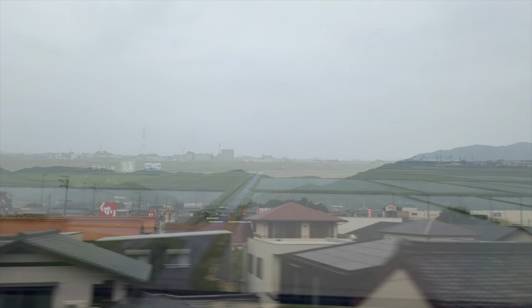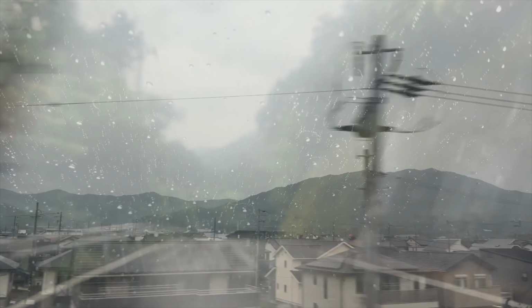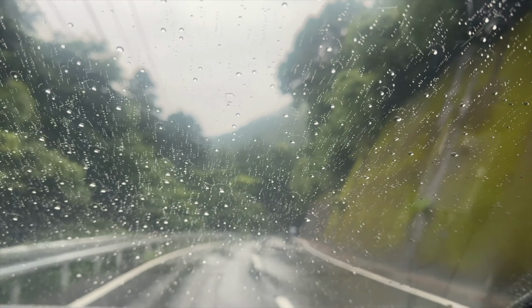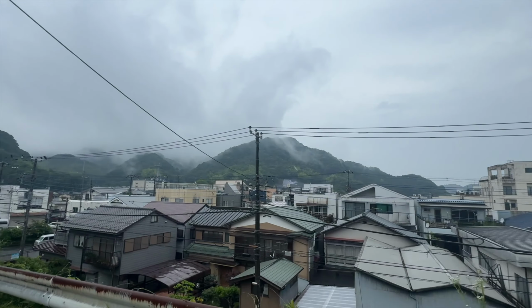Today we're heading out to Shizuoka in the Ito area to look at a few properties with a client of ours. And it was a rainy day, and that's all right. Nothing wrong with looking at properties in the rain. Had some beautiful mountain views.